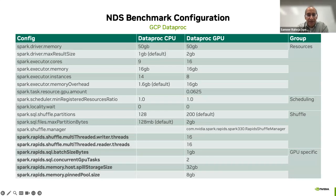Before I answer that question, I also want to be transparent about the configuration. We're trying to give the CPU nodes and the CPU cluster the best possible configuration. There are a few additional GPU-specific configs that we add, and those are highlighted there. But we don't want to go overboard in configuring and tuning Spark. We don't want to make this an exercise in needing to know the exact special configs to make things fast. We want this to work out of the box for people.